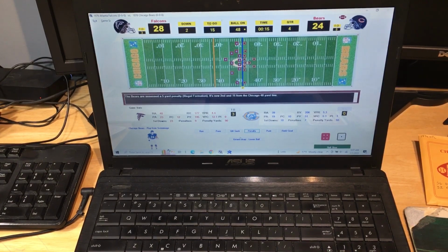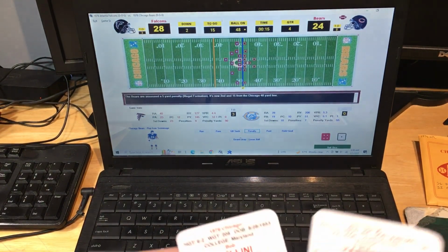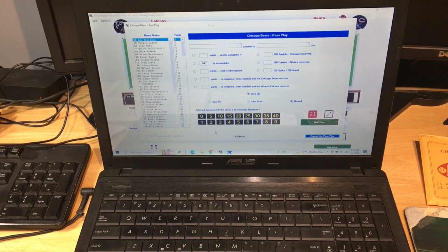15 seconds left in the game. Bears down by 4. It's going to be the last play of the game. So we're going to go medium to Scott, or actually we'll have to go to Harper, who's the other B, or fullback. Rolling Harper, so Avellini to Harper, last play of the game. Basically, Avellini's going to have to hit that 66-2. So let's just roll that.